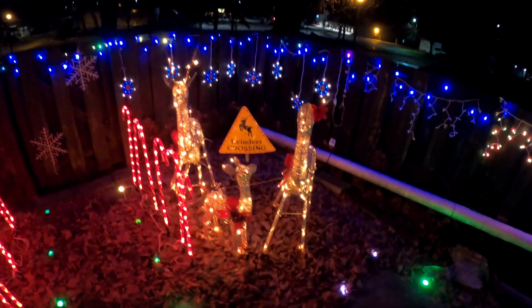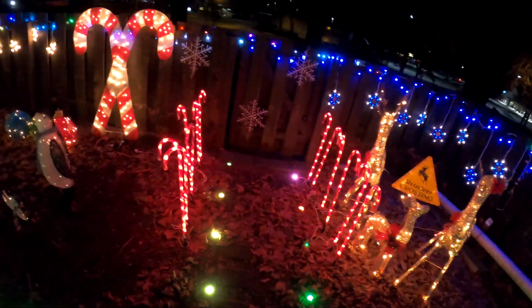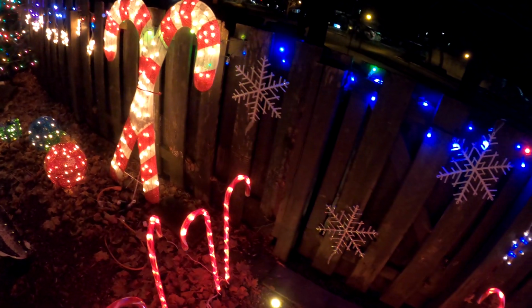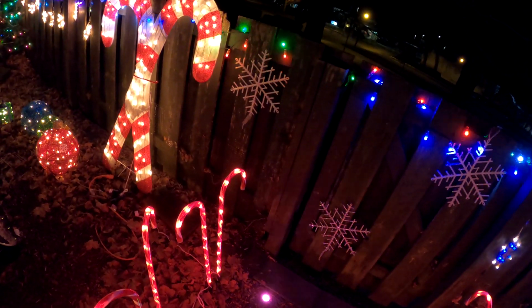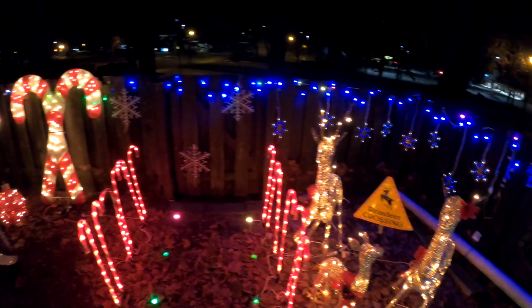Best thing about Meyer so far. Reindeer crossing sign again from the in-laws. Got some of our new candy canes that we bought up in Michigan back here, though they've been a little blown around. We've had some really windy days. Didn't realize these were kind of that out of whack. Yeah, that's better. Snowflakes on the fence.